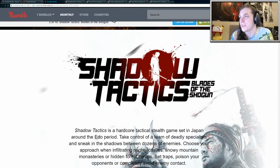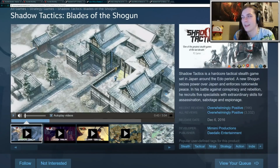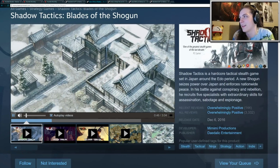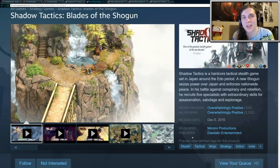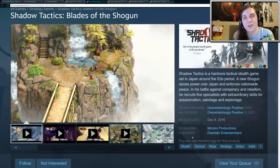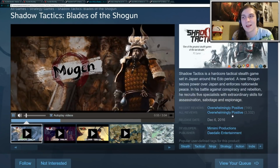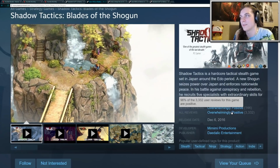Then there's Shadow Tactics: Blades of the Shogun, which is a pretty big game. If you haven't heard of this, it's a tactical stealth strategy game where you play as these little ninjas and you infiltrate various camps. It's a very challenging game, but it has some very unique mechanics and people seem to really enjoy it. It has overwhelmingly positive reviews. I do have a video of myself playing the first level.